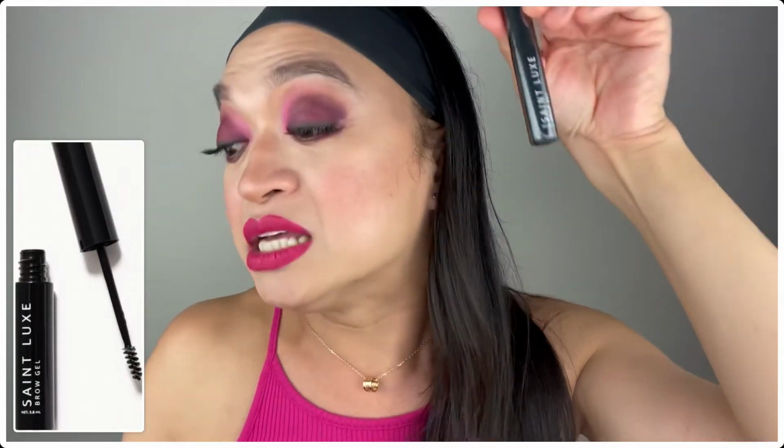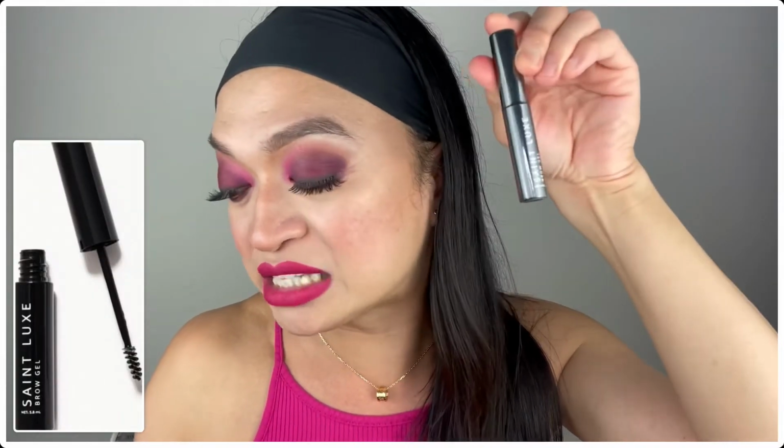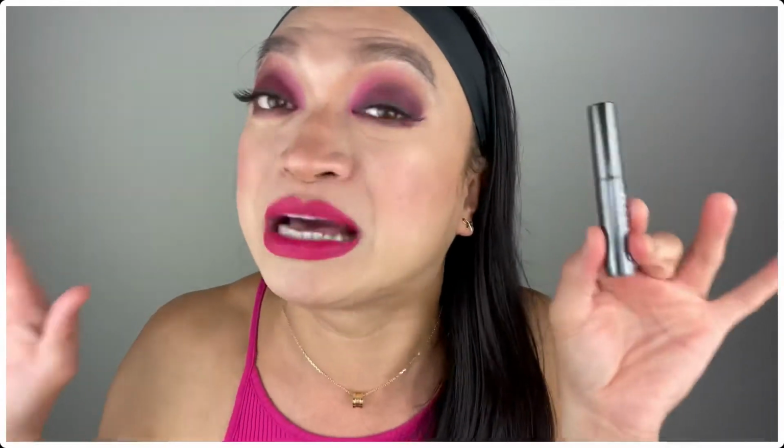So actually I'm quite happy with this as well, because you know what, a girl can never have enough makeup brushes. And the last one here is the Saint Lux Clear Brow Gel, and the full size of this retails for $16. And this one is a lightweight gel that actually will make your brows look fuller without leaving a sticky residue as well. Again, this is quite a repeat product, but you know what? I don't mind it. I mean, all of us need a brow gel anyway, so I'll just put it in my makeup kit instead.